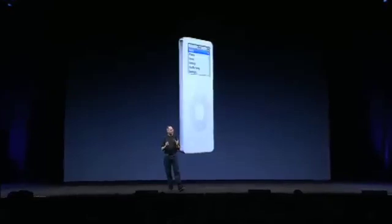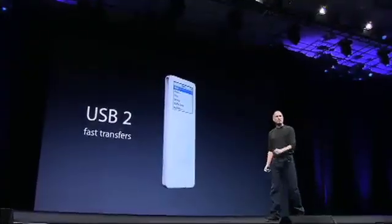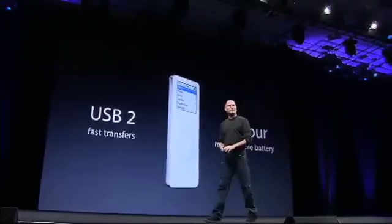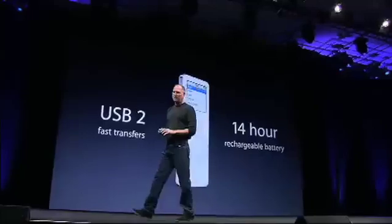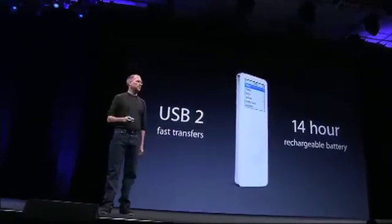And yet all of this weighs 1.5 ounces, 42 grams. That is less than 8 quarters in your pocket. It's got USB 2 for really fast transfers, and it's got a 14-hour rechargeable battery. All in this tiny, tiny little package. Of course, it works on PCs and Macs. And there's one other thing.